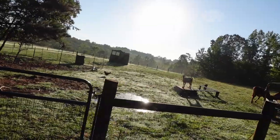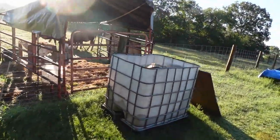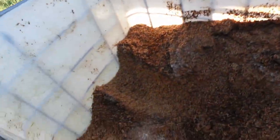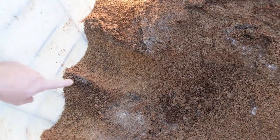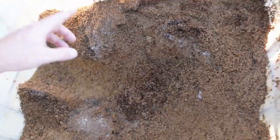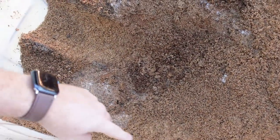What are you doing, Garth? Since this drain doesn't work on this IBC tote, there's a little standing water down there. Now I try to avoid any moldy grain at all when I give to the cows. So usually when I give the cows, I'll scrape out a bunch of it and then get down to the stuff lower in nice clean grain.